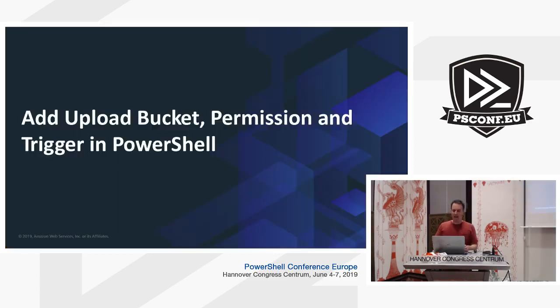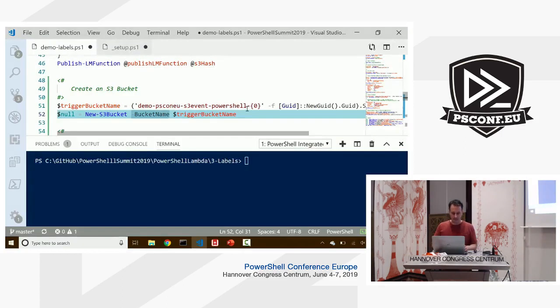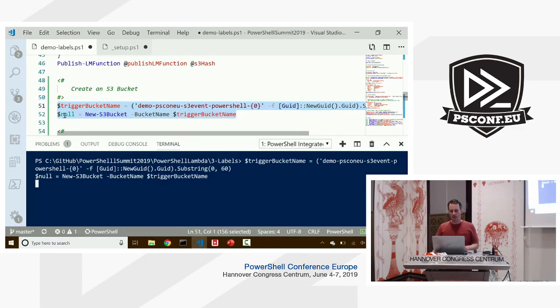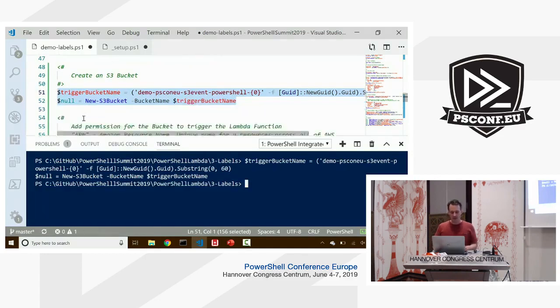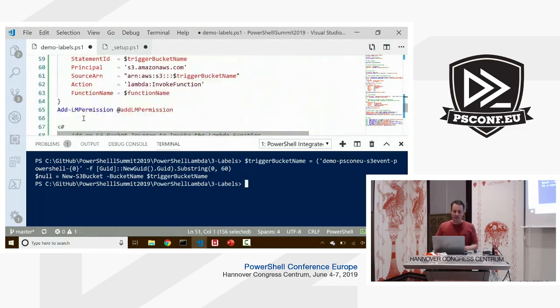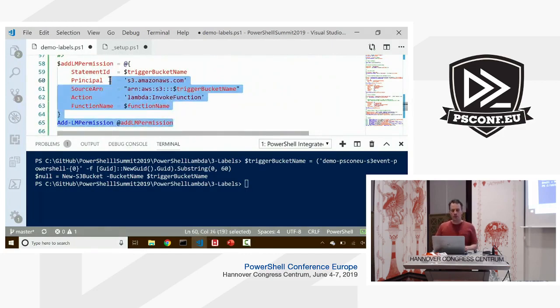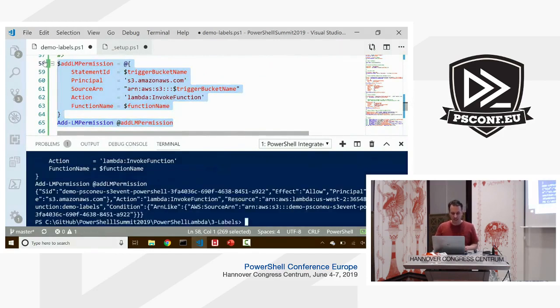I'm going to add an upload bucket, which is the thing I'm going to store my images in. So this is going to create a new S3 bucket. It's called a trigger bucket: demo psconf.eu event PowerShell bucket with a GUID on the end of it. I'm then going to add a permission for that bucket to be able to invoke Lambdas. I'm doing this all in PowerShell. You wouldn't necessarily do it in PowerShell; you could do all this in the console if you wished.